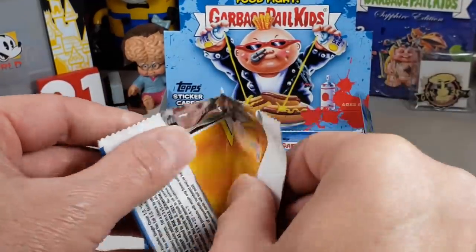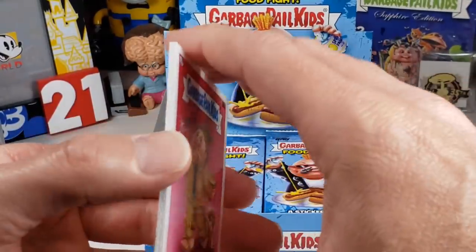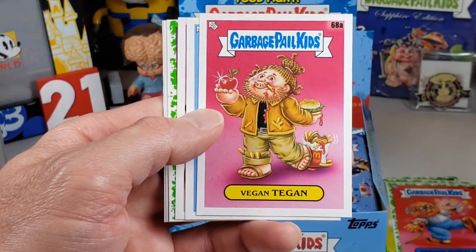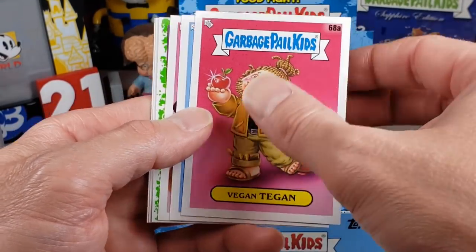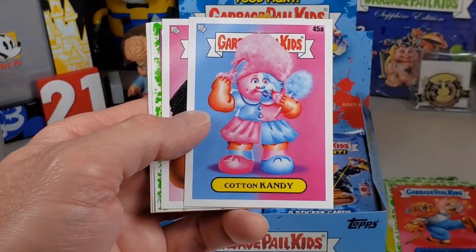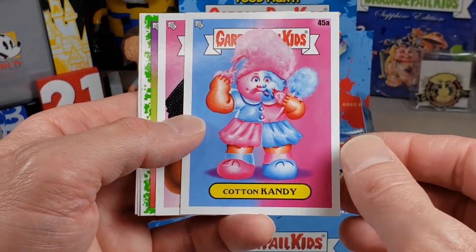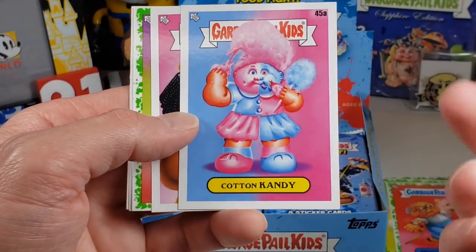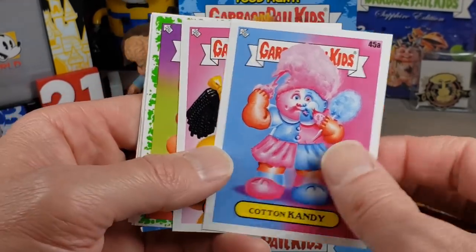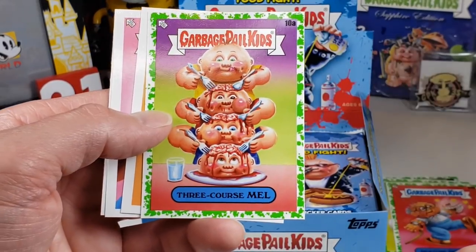Next pack. Looking for that blue parallel as well, and the gold, and possibly a sketch card if we get lucky. Vegan Tegan or Tegan. Cotton Candy. That's a nice card. Digging it. Like it. I like how the hair is like the cotton candy there. Actually, the whole card, I mean the whole person, Candy, the whole thing is like a cotton candy. Very cool. Pokey Penny. Three Course Mel.